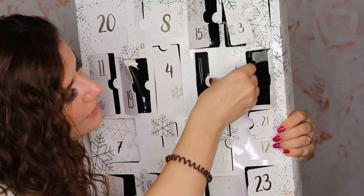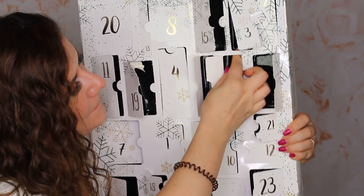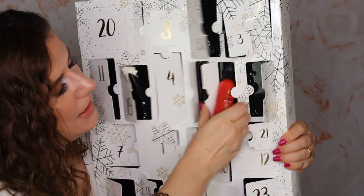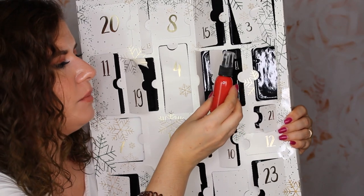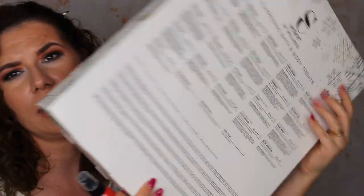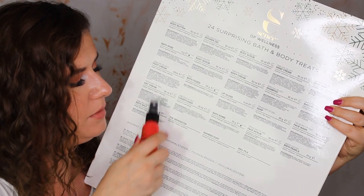Let's open it and see what's hiding in here. Looks like a spray. Let's see. Body mist. Ooh, fragrance. So this one is empty. Of course, everything that's in here is also in the back, but I didn't want to see. I didn't want to cheat. I like opening this and it being a surprise. So let's see this body mist.